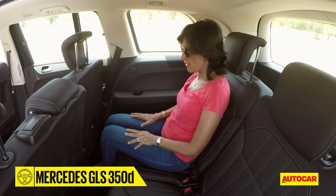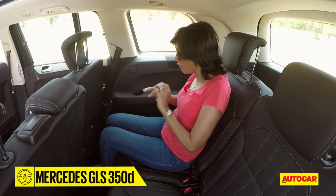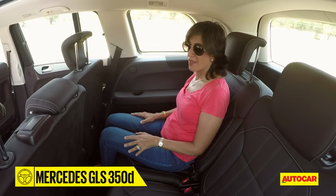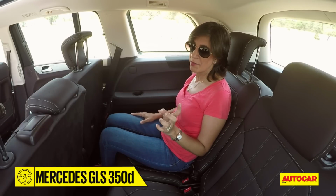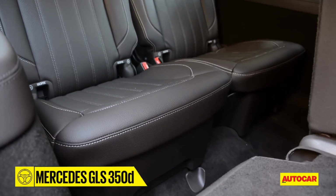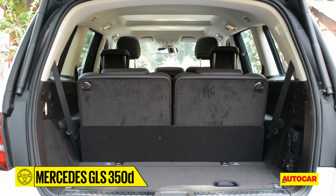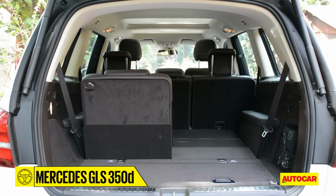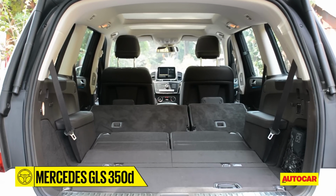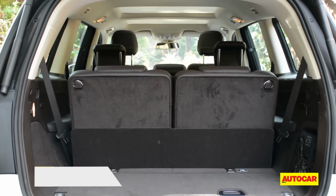But once you're in here, what's surprising is the amount of room. For someone my size, even a long journey would be absolutely comfortable in this back seat. There's only one problem: you'll never find me sitting in the third row of a car. But that third row is surprisingly comfortable, considering that with all rows up, there still is a good amount of luggage space. And should you decide you want to take a smaller car along on the journey, I think you could fit a Nano in there with all the seats down. Jokes apart, it is truly huge.